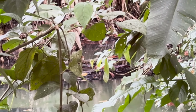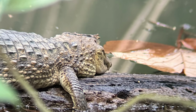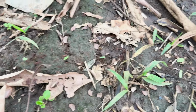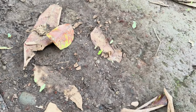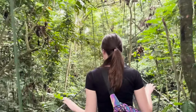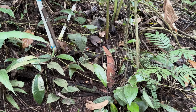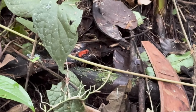As we continue on the trail, Kelly spots this little crocodile off in the distance. Their house is under the ground. They have that type of fungus. They feed the fungus, and the fungus produces some nectars that they eat. So they're farming their own food. What you just saw was a trail of leafcutter ants. And now, this is a tiny poisonous dart frog.